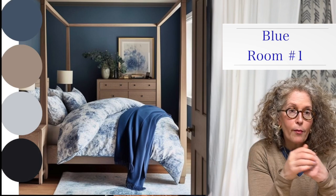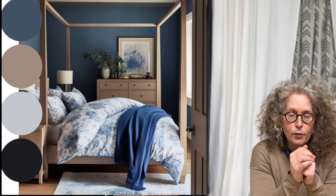There are a million colors of blue. There are cooler blues and warmer blues. The closer you get to violet, the warmer the blue becomes. You really can't go wrong by looking at Pottery Barn for inspiration. I love this blue bedroom.